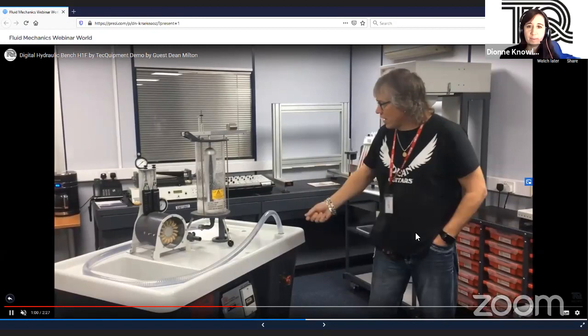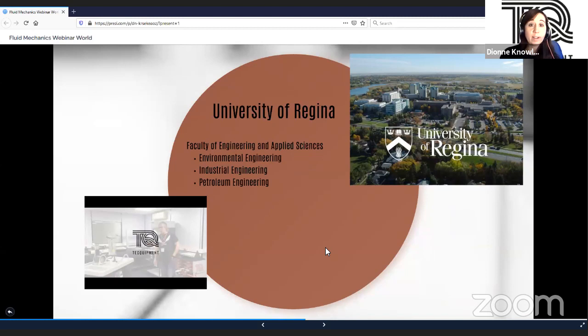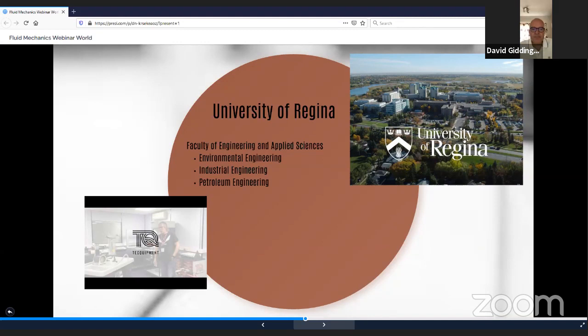But in terms of what they do there, they've got lots of the hydraulic benches with different experiments, but they are teaching, as I mentioned earlier, lots of different disciplines. They've got environmental engineering, industrial engineering, petroleum engineering, and the hydraulic bench and all the experiments are being used for all of those different courses at the University of Regina in Canada. Certainly are, yeah. What do we have up next?